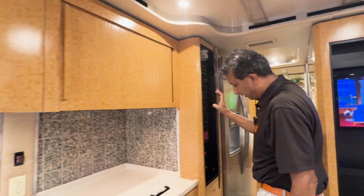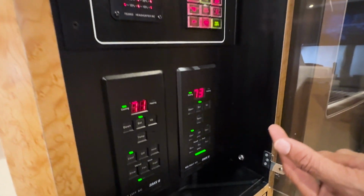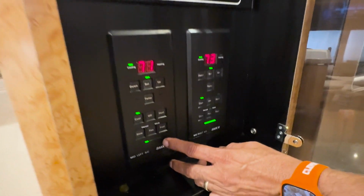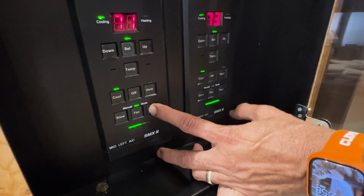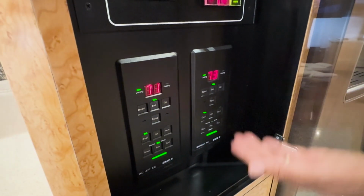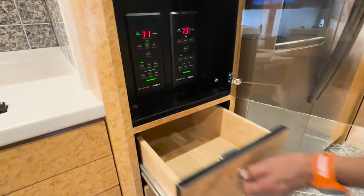Over here, we're coming into the center part of the coach. You got a front cruise area behind the driver's seat, but these are 2 central cruise areas, and they work really good. You can leave it on auto, or you can make your fan go faster. You know, pretty self-explanatory. They're also heat pumps. Let's see what's here. Got another drawer. So we got lots of drawers.